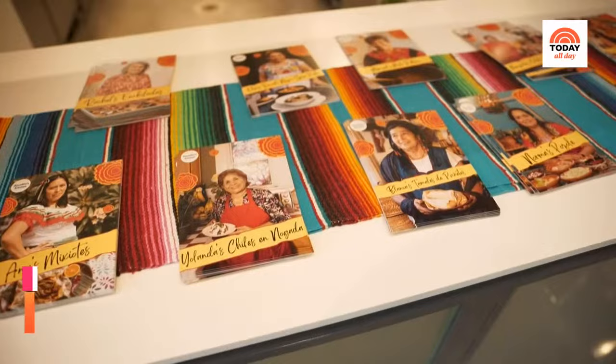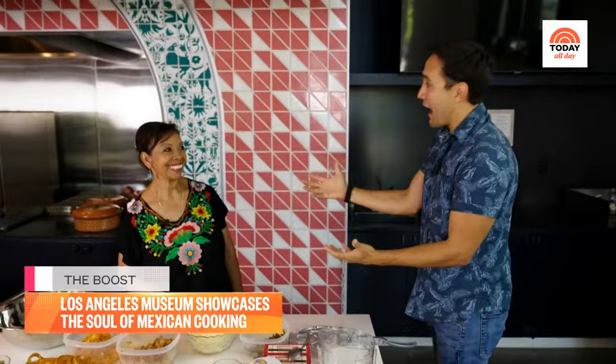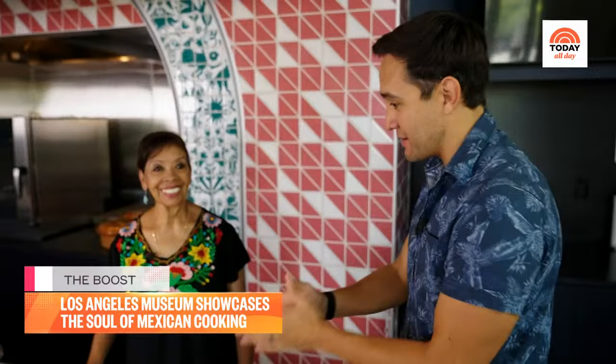And here in this museum, it's not just exhibits celebrating the rich culture of Mexican cuisine. We are joined by a very special abuelita, Consuelo Perez, and a working kitchen inside of this museum. Consuelo, what are we making today? We're making quesadillas. Quesadillas. Yes. Consuelo says she was raised by her abuelita in Mexico.